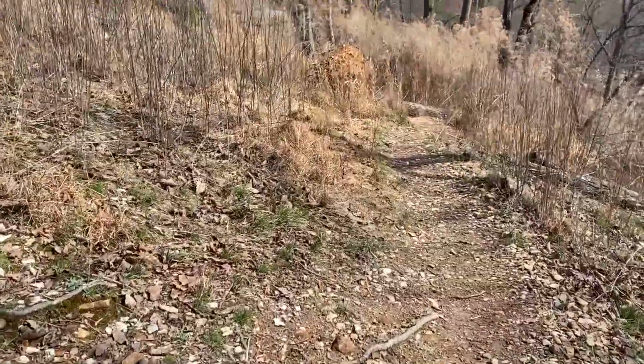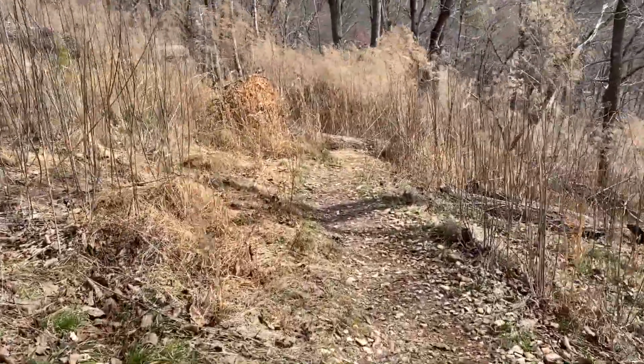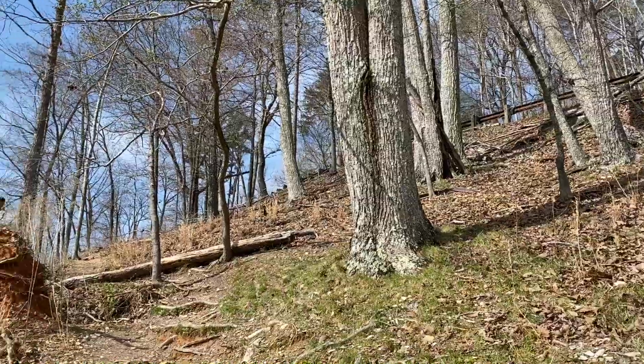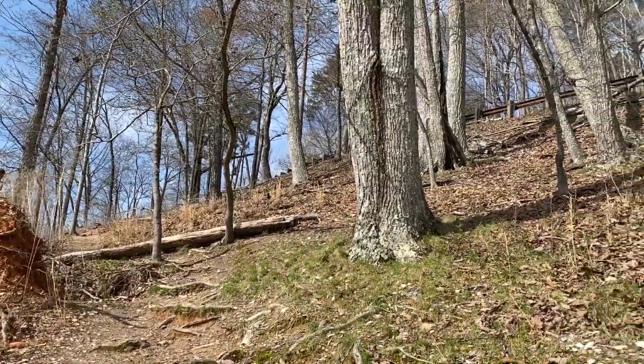So the trail's dropping in elevation now. That's the road up there. And if you'd have cut back on the Mountain Loop Trail, you'd have popped up right where we started at my RV.